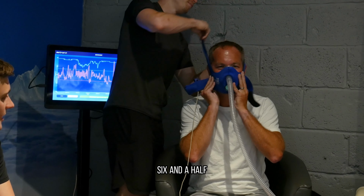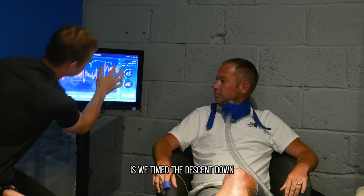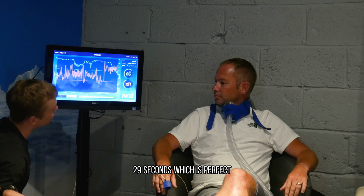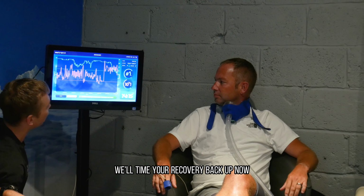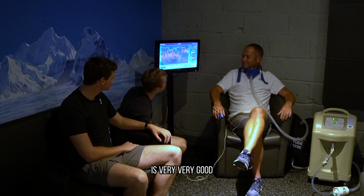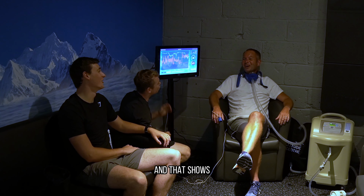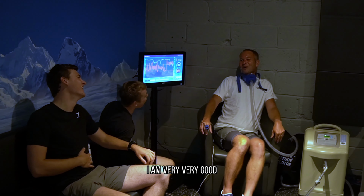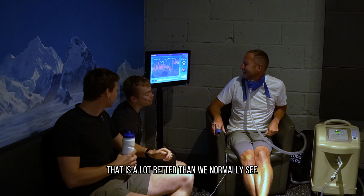6.5. And what we'll do now is time the descent down. So that was a minute and 30 seconds, or a minute and 29 seconds, which is perfect. We'll time your recovery back up now. Recovered back up really quickly. So recovery at 27, 28 seconds is very, very good. That is a lot better than we normally see.